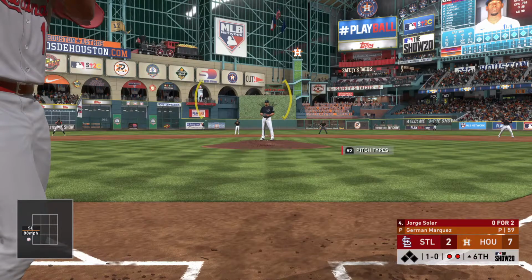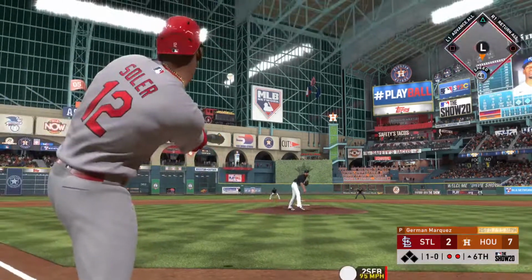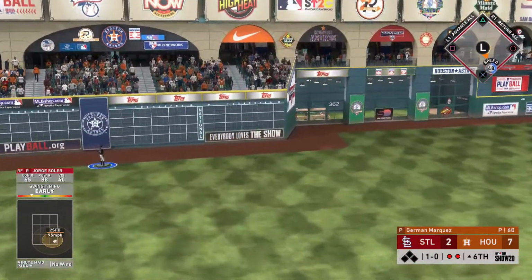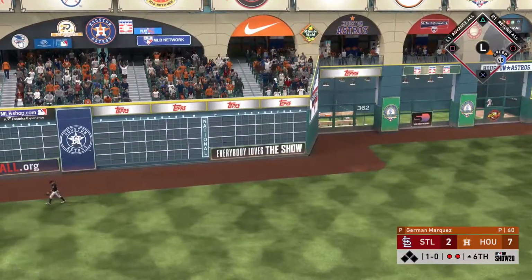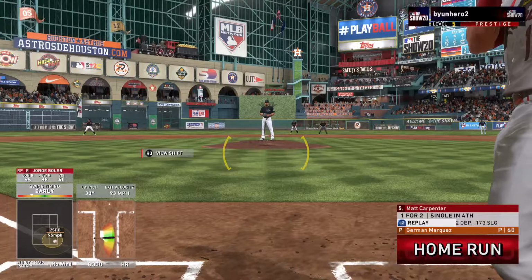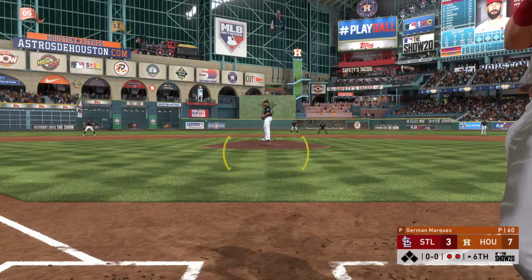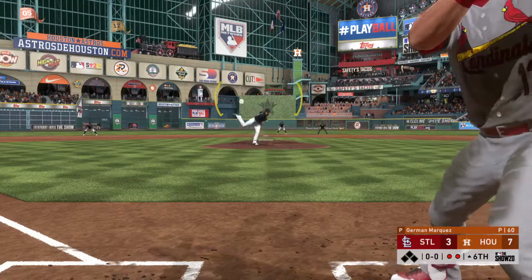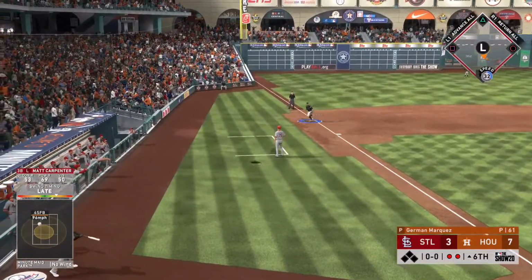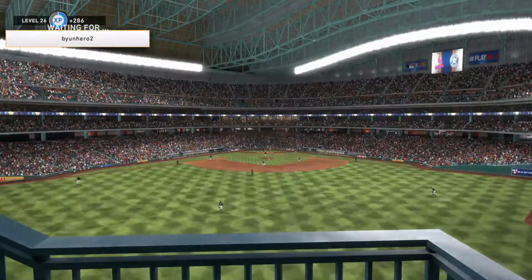1 ball, no strikes the count. Swung on, hit in the air, and deep. Got a chance, and gone! The batter, number 13, here's Matt Carpenter. Popped him up. Nunez in foul ground makes the catch, and that'll retire the side.